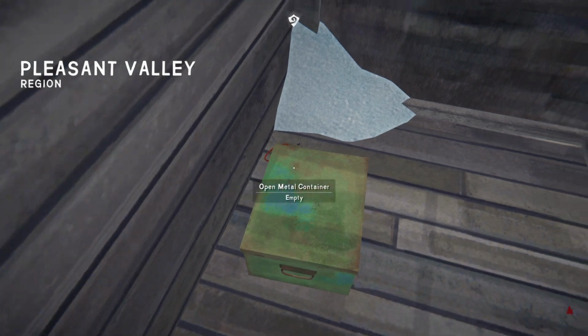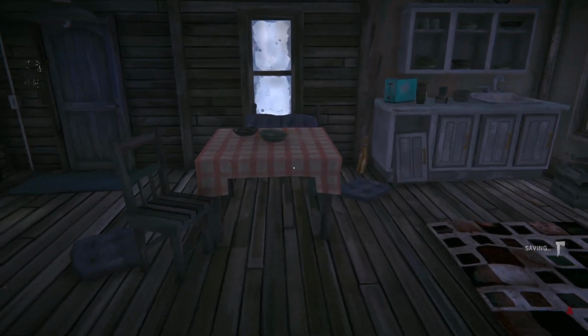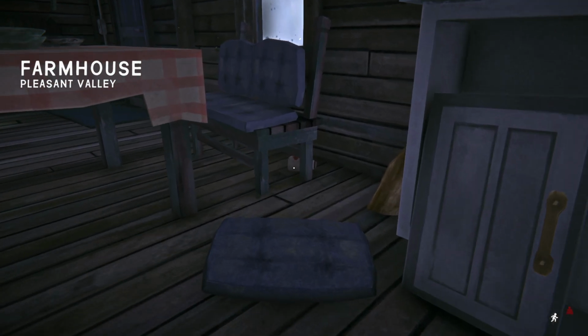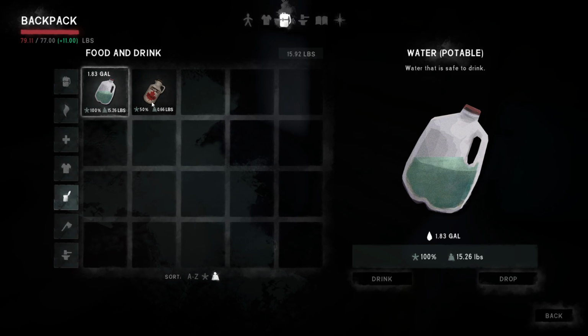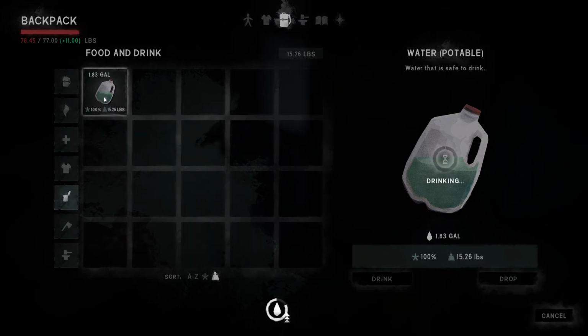I think I saw something else by the... Oh yeah, there's some wires. We might be able to use some of these components I've been picking up in this episode. Oh, there's some maple syrup. Hope nobody needs this anymore. 50% condition. I'm going to go ahead and consume that. 850 calories. That is a lucky find.